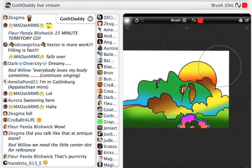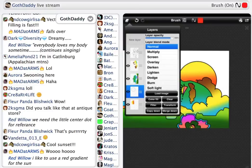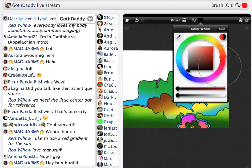Okay, this is why we need the center point. Now I'm going to merge that down. I think I am. No, now I'm going to... I'm confused. I need another layer. That's what I'm going to do. I know what I'm doing. I got this. I don't need a net.